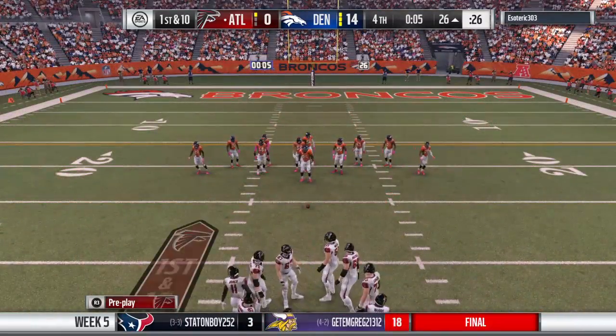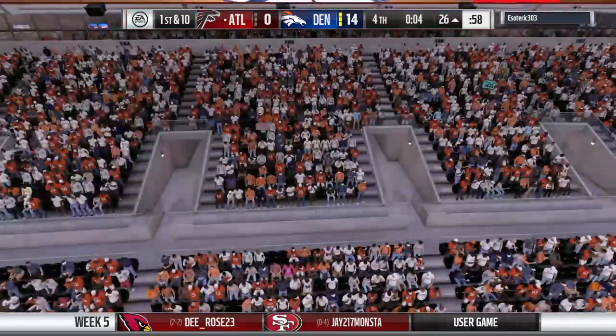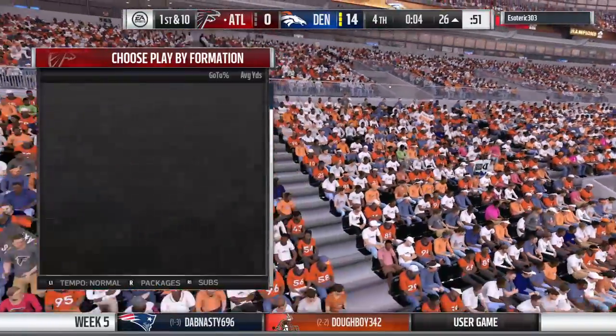The offense lining up 1st and 10. Now whistles come in. We're going to get a timeout here by the offense. It'll be their 3rd and final timeout, so as they talk things over, we'll step aside.